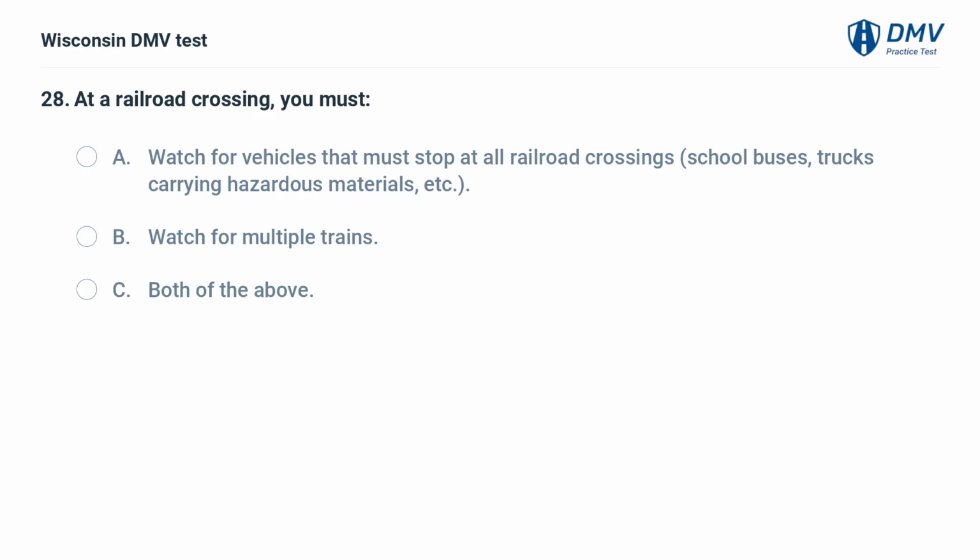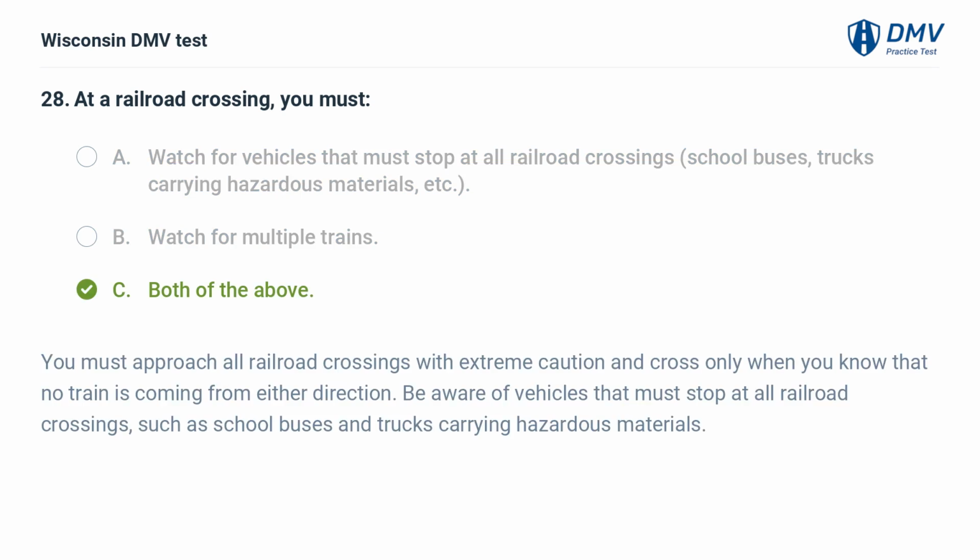At a railroad crossing, you must A. Watch for vehicles that must stop at all railroad crossings, school buses, trucks carrying hazardous materials, etc. B. Watch for multiple trains. C. Both of the above. You must approach all railroad crossings with extreme caution and cross only when you know that no train is coming from either direction. Be aware of vehicles that must stop at all railroad crossings, such as school buses and trucks carrying hazardous materials.